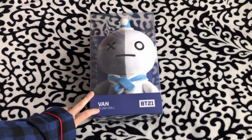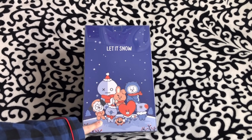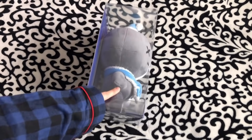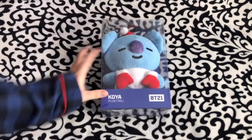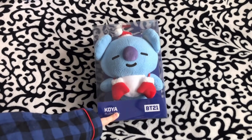This is Bang, and I especially think the box is really cute. As you can see on the back, it shows all the characters. So that's really cute. So here I have Bang, and he looks so soft, by the way. And I also got Koya. Look how cute he is. Oh my goodness. They're so cute.